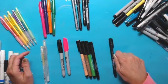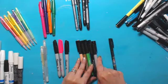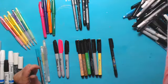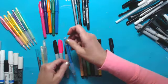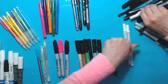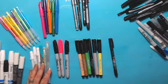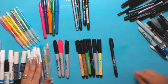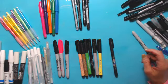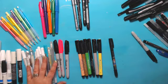That's a brush pen. Sharpie. One of these. Random blue pen. There's one of those. Pencil. Gel pens. Gel pens. Sunburst. White gel pens. I'm just putting all those together.